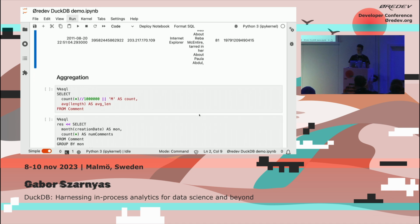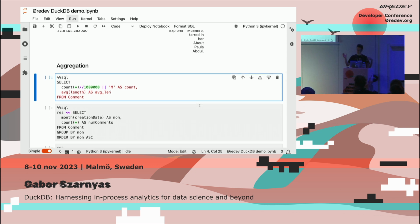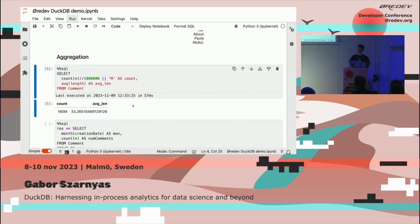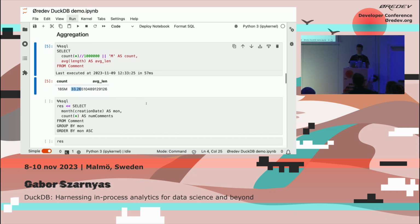A natural question based on the data would be the average length of the comments. We can formulate it in SQL very quickly. We just want to count the rows and get the average length of the comments and return it. We can run it, and this takes less than 60 milliseconds for 185 million rows. If you extrapolate those numbers, you will get 3 billion rows per second in terms of aggregation performance, and DuckDB gives us an answer of 33.26.